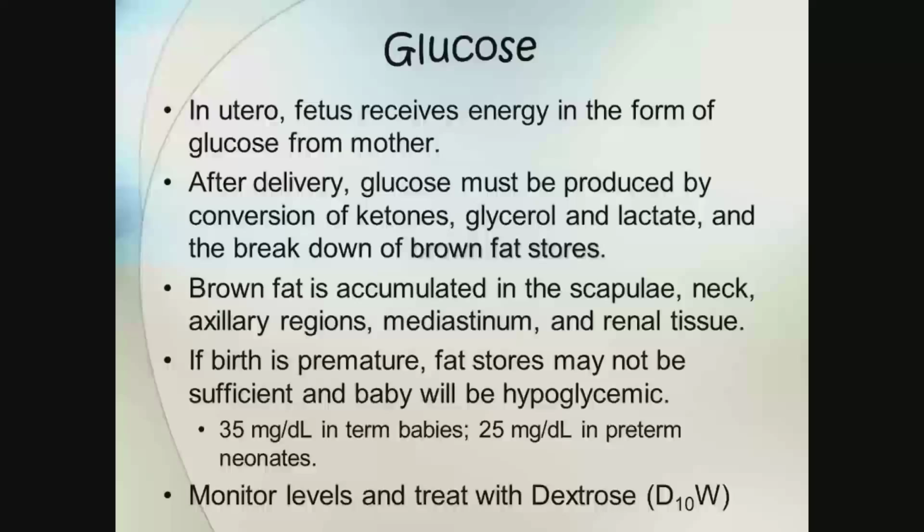We also will monitor the glucose post-birth because they're often hypoglycemic post-delivery. After birth, they're not eating yet, so they're not taking in any food sources. So it's basically a breakdown of existing stores, breaking down of fats to ketones, breaking down those brown fat stores. Bottom line is that you can end up becoming hypoglycemic quite easily.